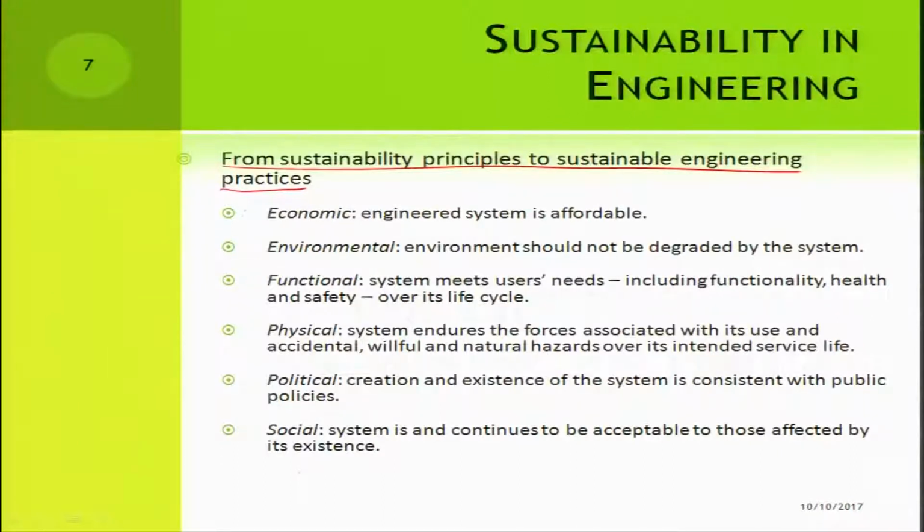The first important point is economic. The system that is engineered should be affordable. If I look at the MQL system, the system that is engineered is affordable because you are reducing the cutting fluid by 90%. So your cutting fluid cost savings are huge.